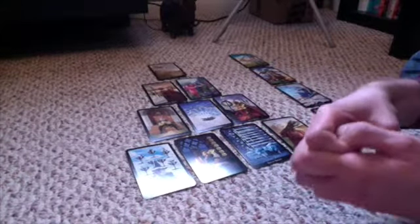So think the outward yang principle of odd numbers, and then the inward yin principle, that calmer place, that more passive place in the even numbers. So the Three of Cups, I'm sorry, I looked at the Three of Cups.